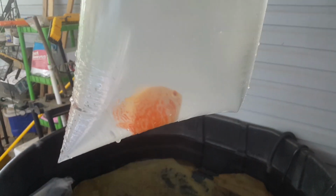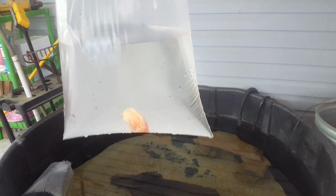He is a very, very nice looking guy. Look at that. That guy is really amazing. I mean, the colors on him are just so pretty. This guy has been acclimating for about 20 minutes now, so he's ready to be put into here. Look at the gar. Look at him storming over here. He is not going to mess with that guy.